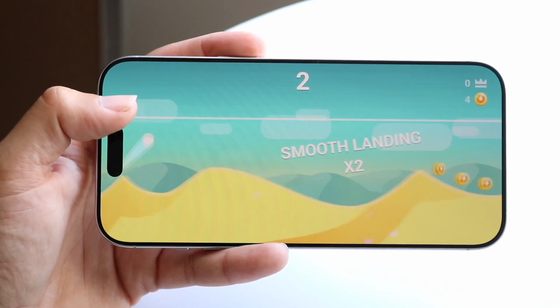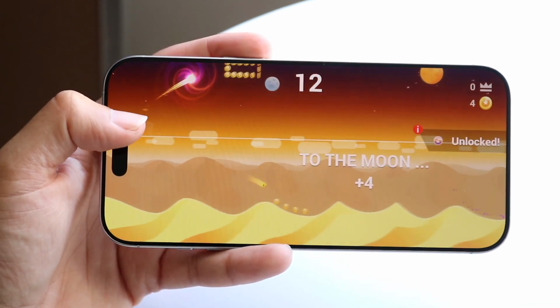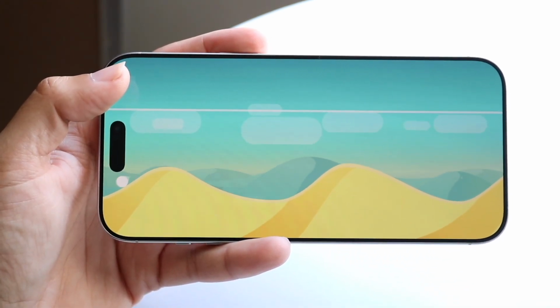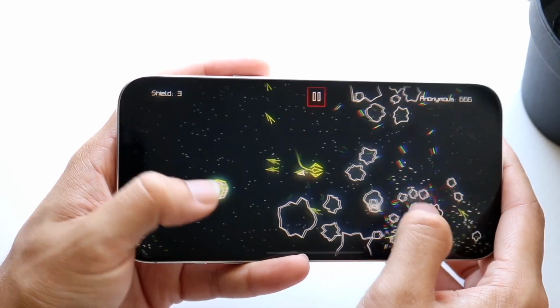Flat sides on both. You are getting that Action button on the side of the iPhone 16 Pro Max, which is nice. It's not really something I use all the time, but it's nice. It also has a camera button on the other side of that phone, which again is a nice feature to have, but I'm never really utilizing those particular buttons that much, I noticed.